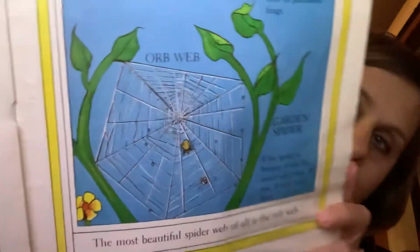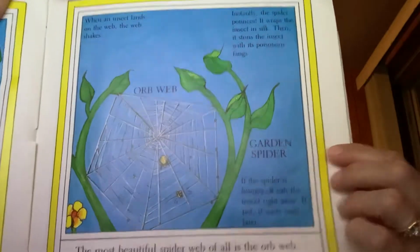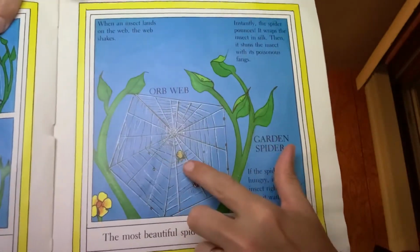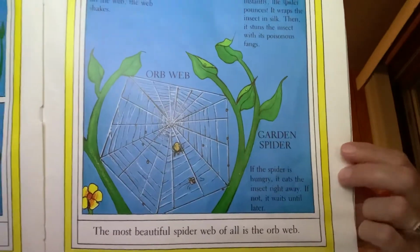So here we go. Make sure you guys can see that. It gives you the steps. It tells you what it's going to do and how it knows that that spider is there. And it says it's the most beautiful spider web of all.